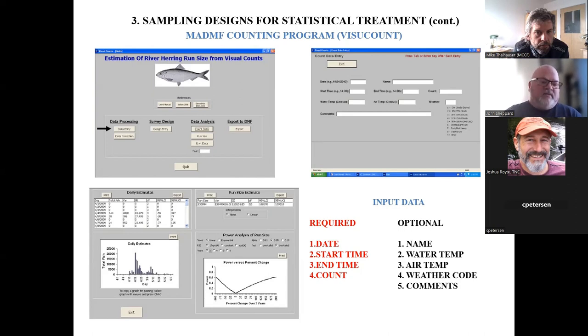The screenshot on the bottom here is an example of some of the output data that you can get. You can generate estimates of daily passage. You can get it in table format, you can export it as an Excel file, and it also portrays it graphically. It gives you the estimate of the total run size. And then down below, it also has a built-in power analysis, which I'm going to get into momentarily.